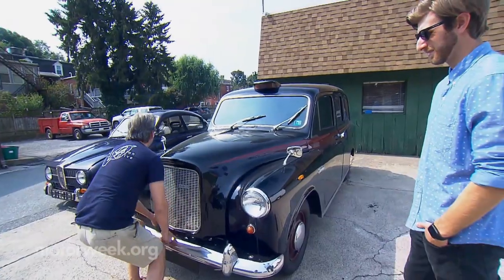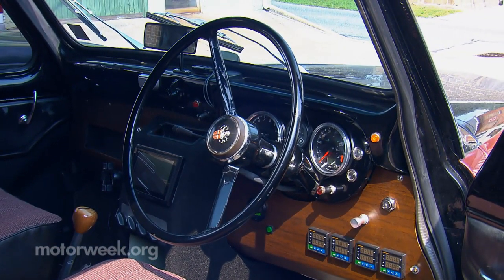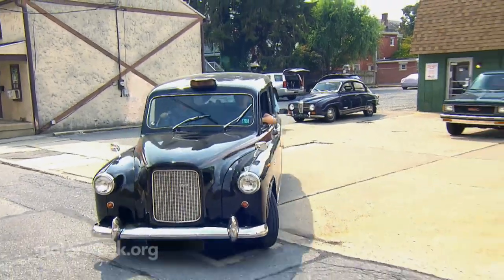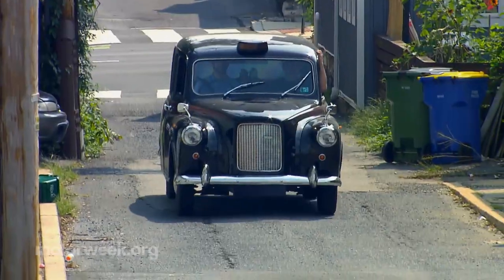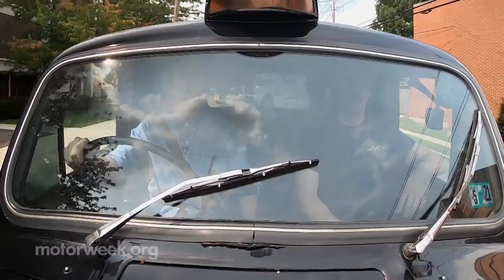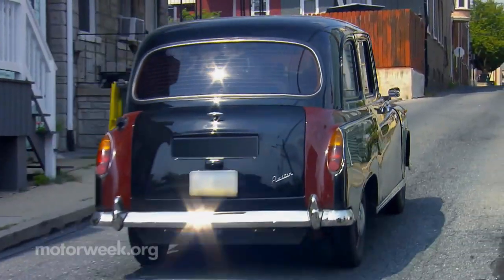Speaking of style, Brandon has his award-winning Austin FX4 London taxi charged and ready to roll. Sure, it doesn't offer the smooth ride, sharp handling, or even borderline unnecessary acceleration of the latest EVs, but it still achieves the same goal, zero driving emissions.